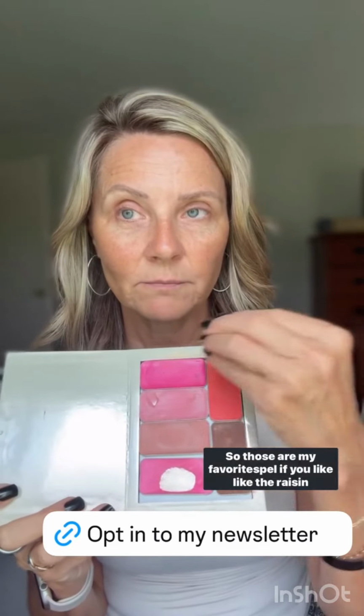And this is Fiji. So we have Pinky Promise. You can see I use it all the time. Why is it 50% off? Are they getting rid of it? Daylily. Then we have Candy, Marrakesh. I literally love that. And then Tiger Lily if you're more into the peachy orange tones. So those are my favorites. Love Spell if you like the raisin brown colors.